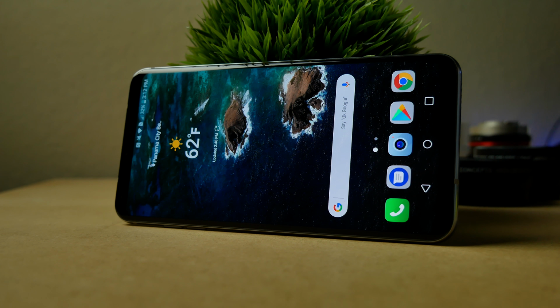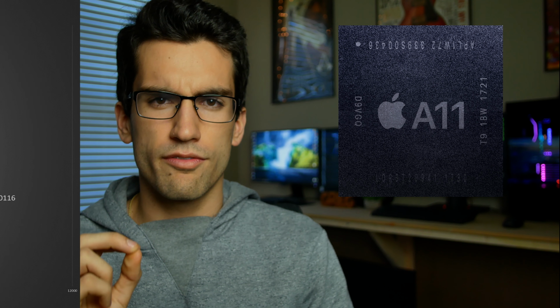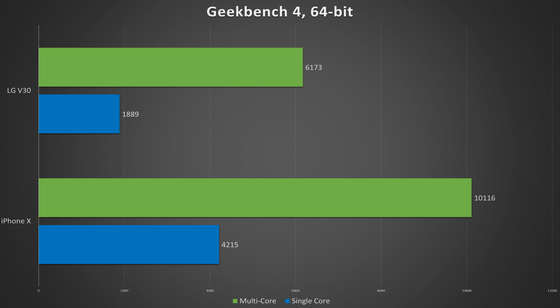From a raw performance perspective, the iPhone X undoubtedly takes the cake. Apple's A11 Bionic chip powers its 6 cores to a single score of 4200 on Geekbench 4, about 10,000 on the multi-core side. This is higher than some desktop processors. This performance, mind you, is mirrored on the iPhone 8.